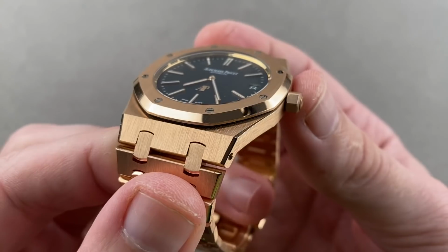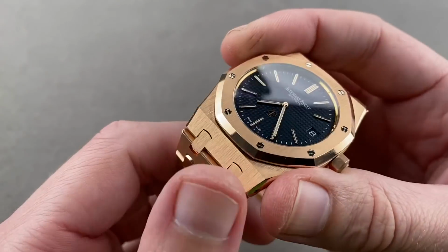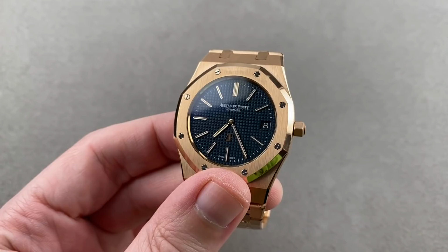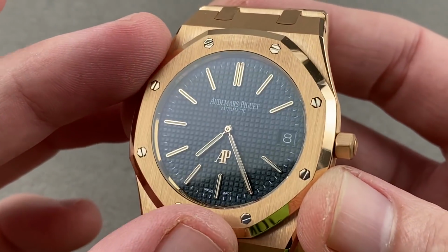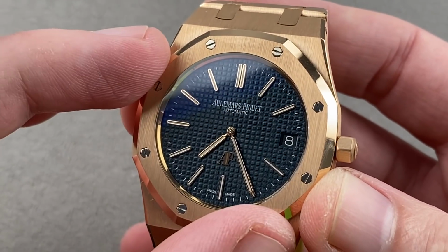Everything here is as crisp as the day it left Les Brassus. Refinishing? No. Tolerances in the bracelet? Wonderful. Factory. Crisp. Tight. The dial? Lovely. It's lush. It is pantograph cut, which means, unlike, for example, the Royal Oak Offshore, which has a stamped dial, this was cut by a 19th century mimicry engine, and since 2012 that's been done in-house at Audemars Piguet.